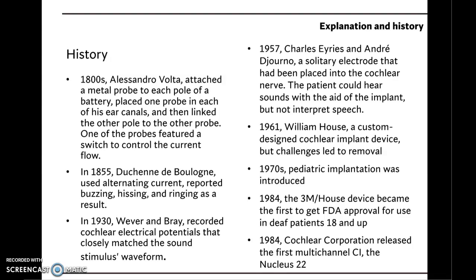In 1930, Weaver and Bray recorded cochlear electrical potentials that closely matched a sound wave or stimulus waveform. In 1957, a solitary electrode was placed in the cochlear nerve instead of the canal, and the patient could hear sounds with the aid of the implant but not interpret speech. In 1961, House made a custom-designed cochlear implant device, but because of difficult challenges, they had to remove it.